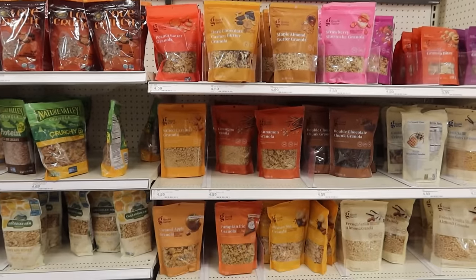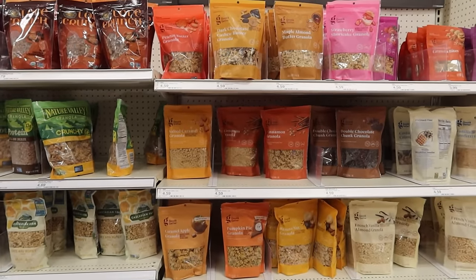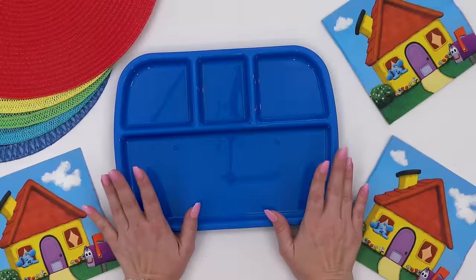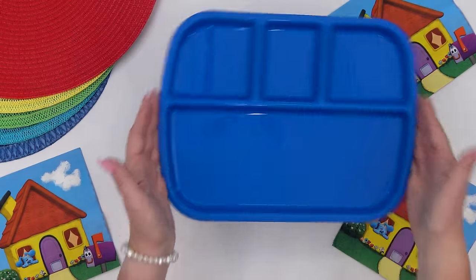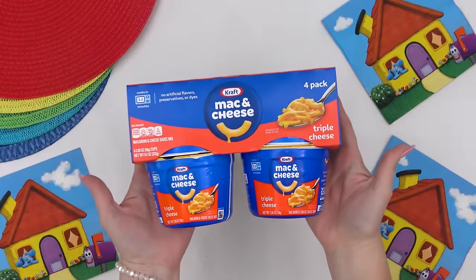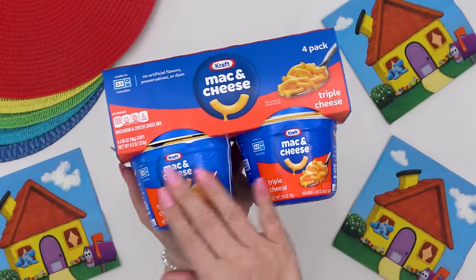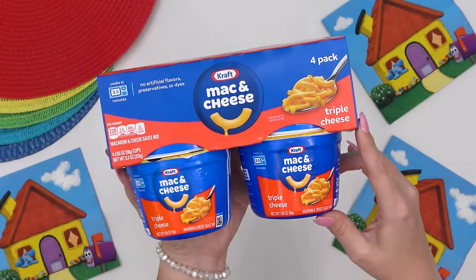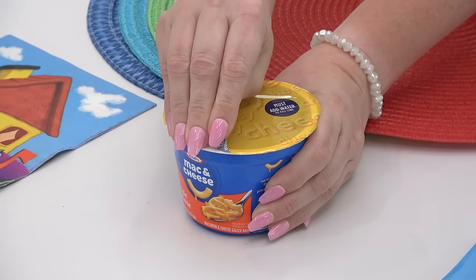And for all of you pumpkin spice lovers, I was starting to see lots of fall food items in Target as well. So now for Griffin's lunch, he did end up picking this easy mac and cheese for his main course. Now this one I hadn't seen before. I think it might be new, but this is the triple cheese flavor.